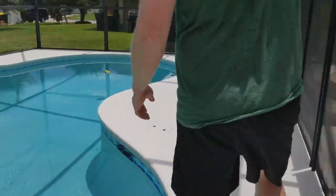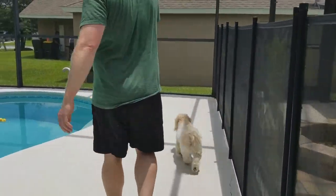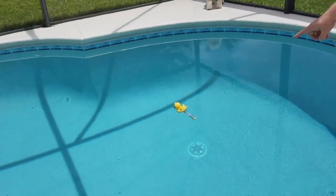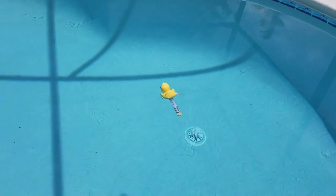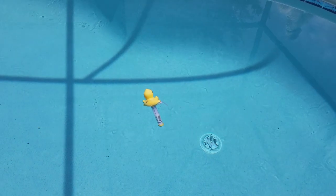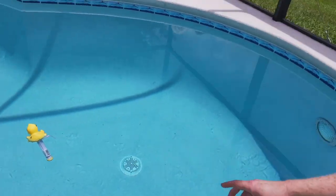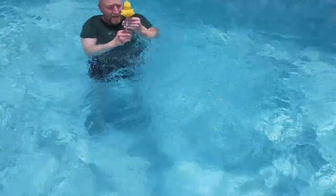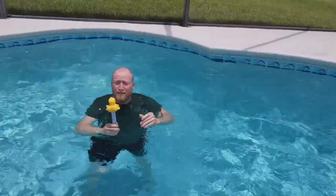We got the screen that goes around the pool to keep children and dogs out in most cases. And we got a little rubber ducky right there. Mr. Ducky keeps our temperature so you can see what temperature it is. But if I could just reach him a little. Oh man. It is currently 86 degrees in the pool.